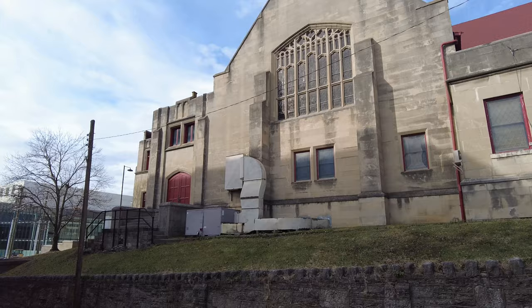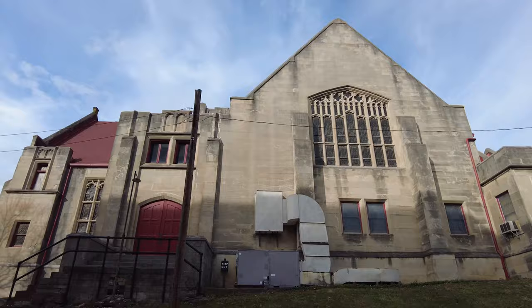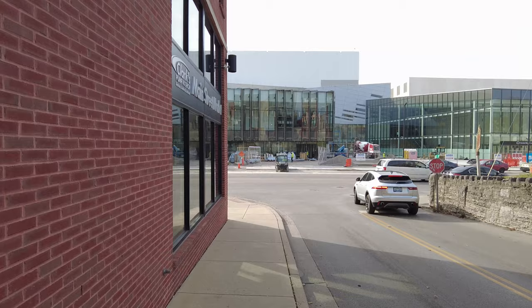We've got some condos and old homes back through here. And there's a little mini market down here on the corner. I guess what would be called a bodega in another city. But here it's just a gas station with no pumps. The Main Street Market.